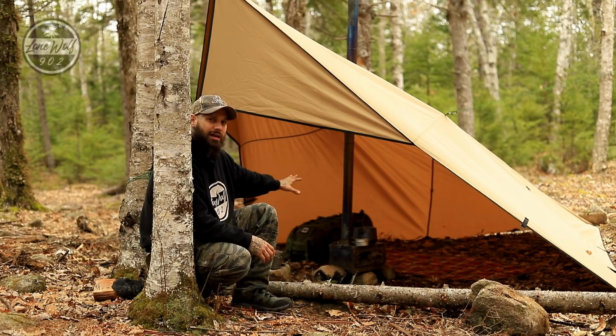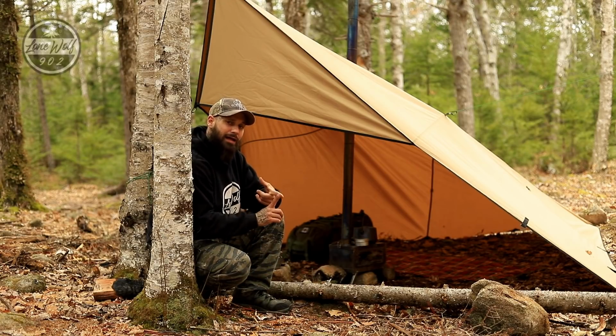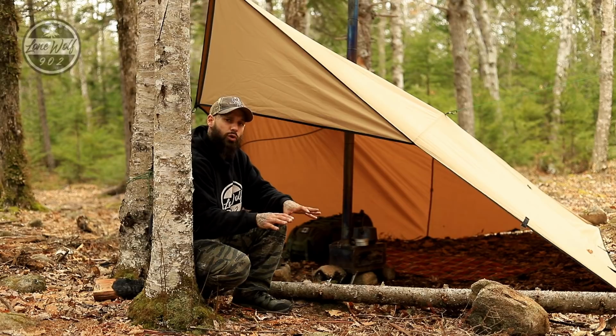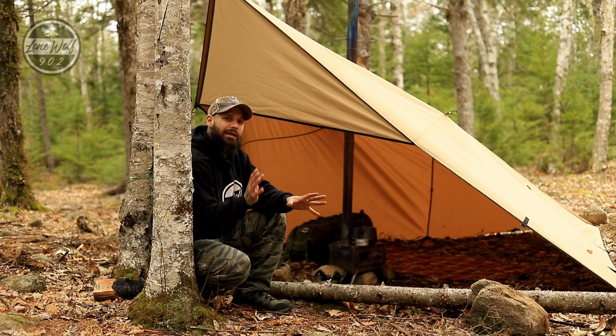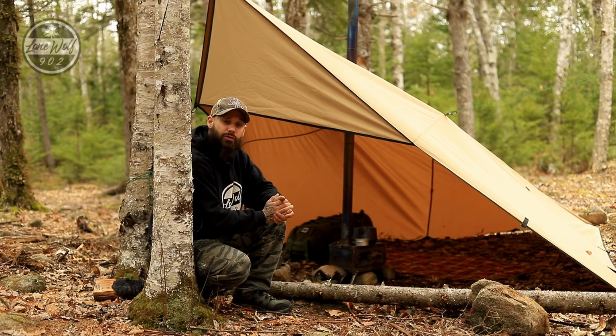So as you guys can see, I have not set up my sleeping equipment yet. My sleeping pad, my sleeping bag, and my actual ground sheet is still inside of my backpack. I'm going to leave it in there because there are creepy crawlies all over the forest floor, and I do not want to have them getting inside of my sleeping gear. So that's going to stay in my backpack secured for the day. And then later on in the evening, I'll get it out, set it up, jump in, and go to sleep.